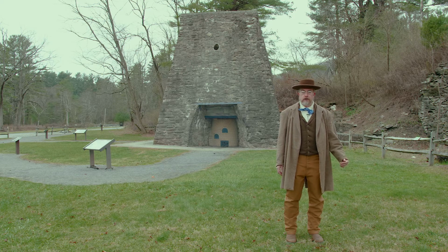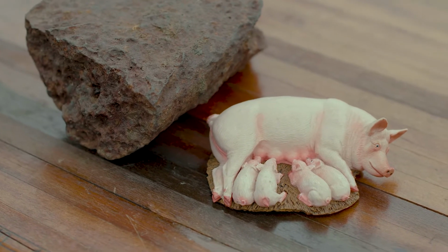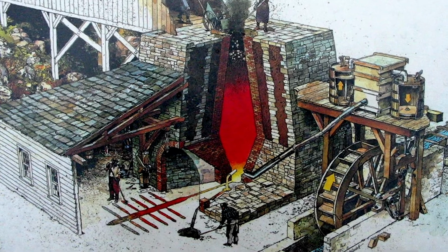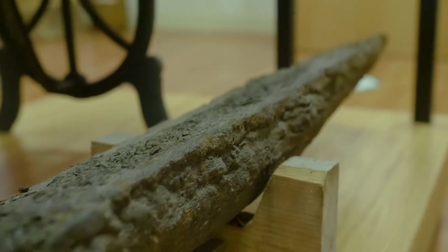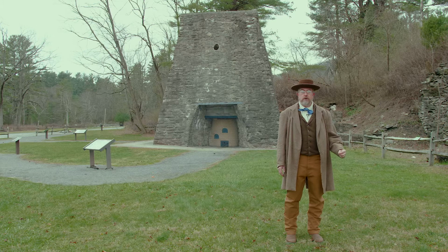And these parallel channels reminded an agrarian society of baby pigs with their mama, and that's where we get the idea of pig iron. Now, those pigs, when they cool, are broken into chunks, maybe 3 or 4 feet long, weighing up to 100 pounds. And they are an intermediate product.